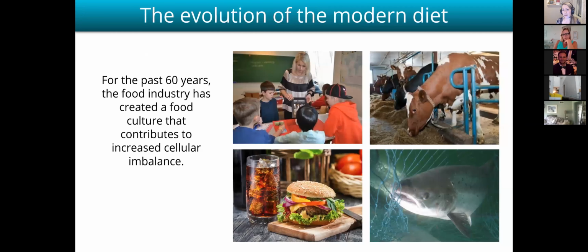But what is happening right now is that for the past 60 years, the food industry has created a food culture that contributes to increased cellular imbalances. And the cellular imbalances right now are 15-1 in Europe and 25-1 in the USA. And nowadays, our cows are not eating that much grass anymore. They are mainly eating grains. And our fish are mainly raised. And when they're raised in captivity, what are they fed? They're fed soy and grain, which contain omega-6. So even the fish that is supposed to give us omega-3, nowadays it's not containing the amount that we need. And also we have been starting to eat so much omega-6, even if we are eating fish once or twice a week, we're still not getting enough.